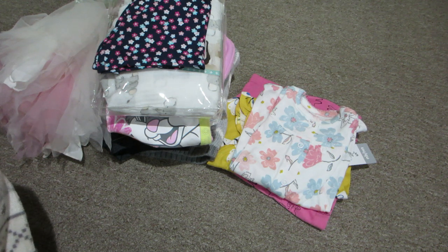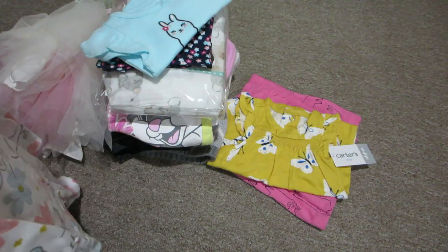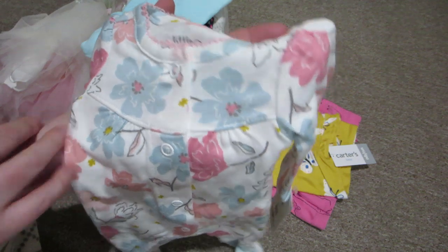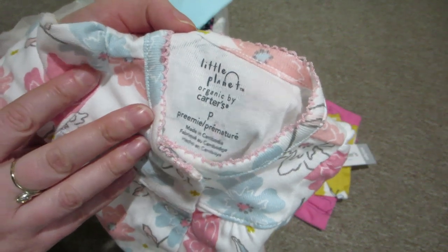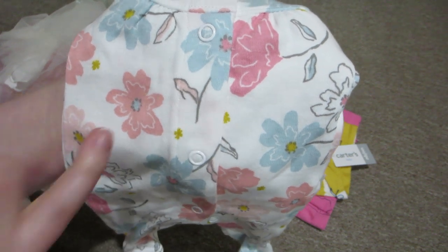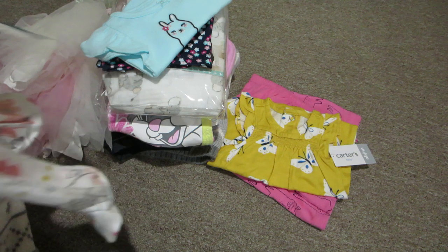I considered getting it in Maisie's size, but I thought, you know what, Maisie has so many clothes, it's not even funny. So then this one is a new line that I've noticed at Carter's, called Little Planet Organics by Carter. And I bought this in the preemie size for Zoe. I thought this would be so cute on her. It's just a white sleeper with these beautiful peachy kind of flowers and blue flowers all over it. And I just thought that would be really cute for the spring.